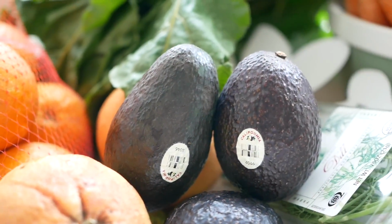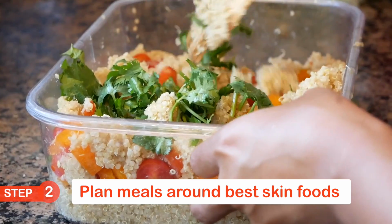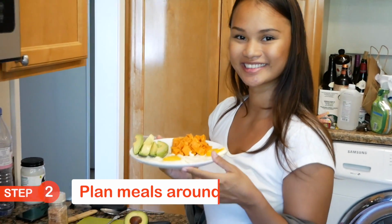And that was my second breakthrough, the second thing that really helped my skin. I started to research what foods were the best for the skin, and I started to just plan my meals around those foods. Trying to just have more of those things in my diet, I saw a ton of results on me and also on a lot of you guys who follow the Flawless program.